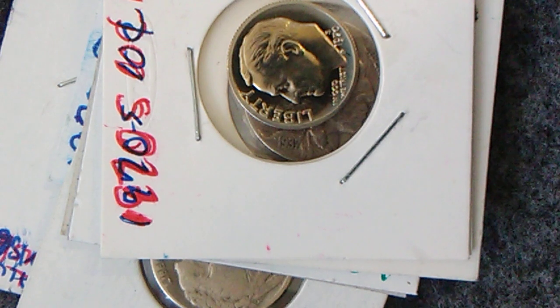But I also have Jefferson nickels, some of them full steps, some of them not. Some proofs. I don't have many dimes right this moment. Quarters, oh, I have a really nice error quarter.